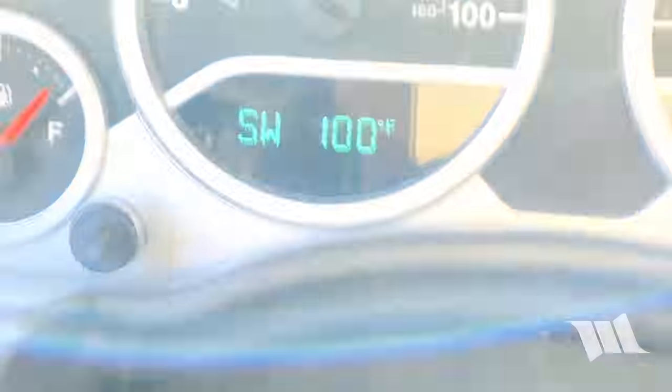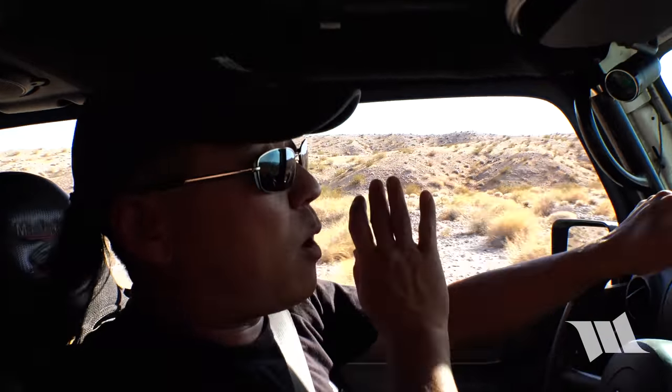Just for reference, Moby's dash is showing that it's 100 degrees even out right now. According to our Aeroforce gauge, we're looking at 215 on coolant and 204 on transmission. So we'll see where that gets up to as we climb our way up this mountain.